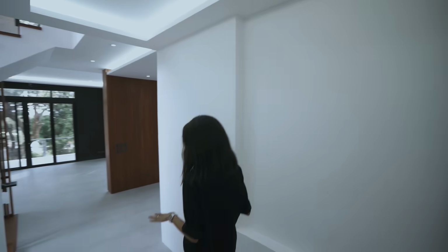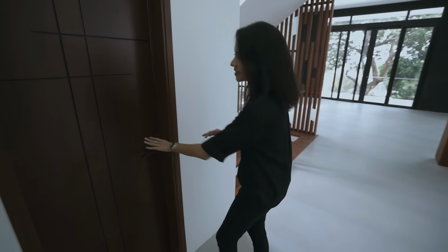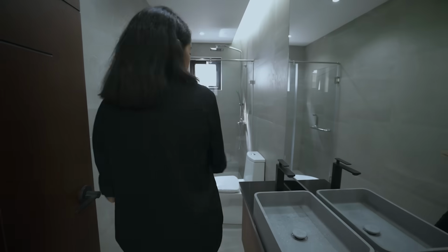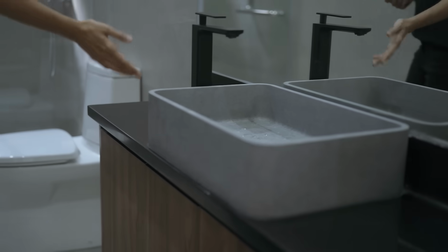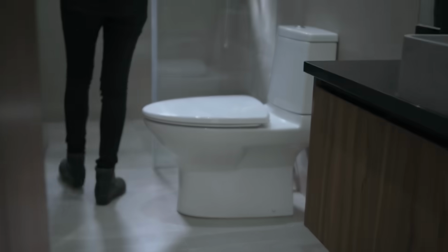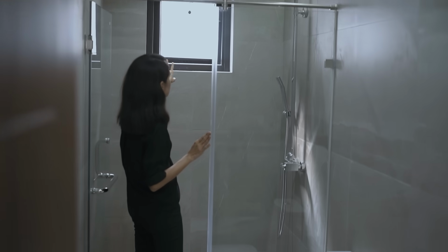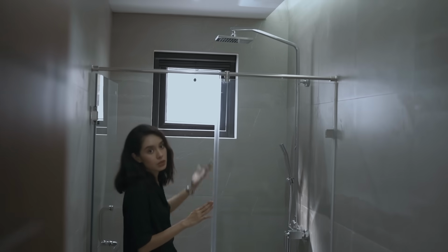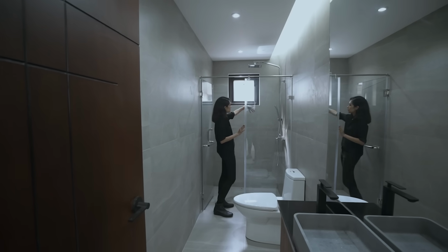Okay, so a few steps down, and we'll reach another door. And this time, it's your guest toilet. Well, it's not a powder room, it's a complete toilet and bath. So you have your sink, your water closet, and your enclosed shower space. I love also that there is a window here at the end, which means you don't really need ventilation because that is the ventilation and it lets light in.